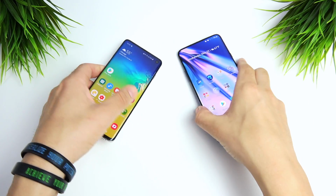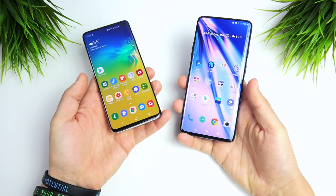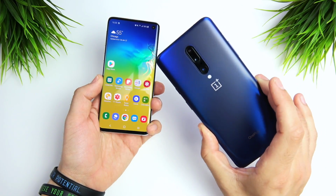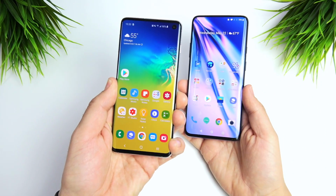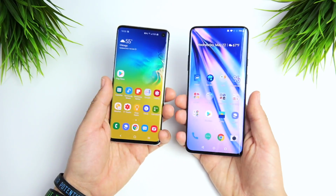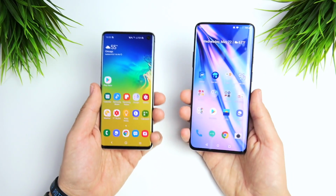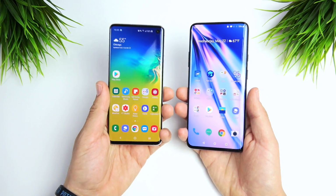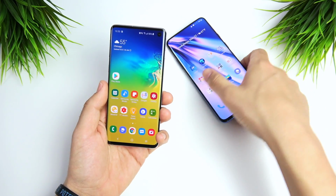Also, if you think about it, the best Galaxy S10 you can get for around the price of the 12GB of RAM OnePlus 7 Pro is going to be just the regular S10 at $799. I'm seeing it for, this goes for $750, so they're $50 within each other. So I'm sure if you can buy a 7 Pro, you could probably buy a Galaxy S10. So let's compare them by beginning with the body.